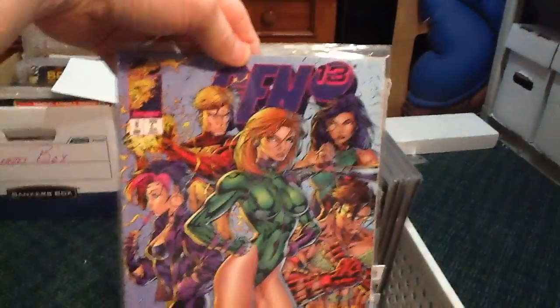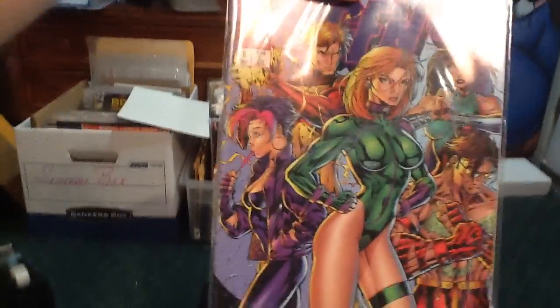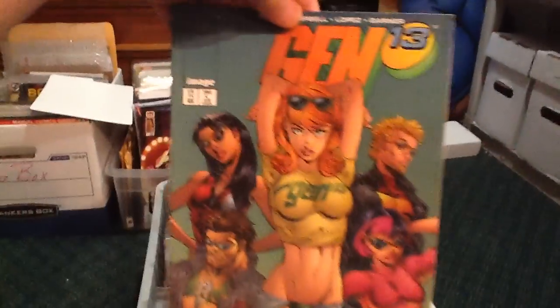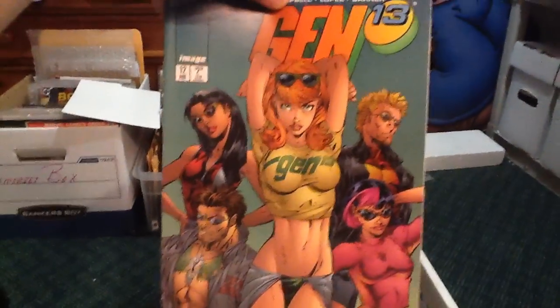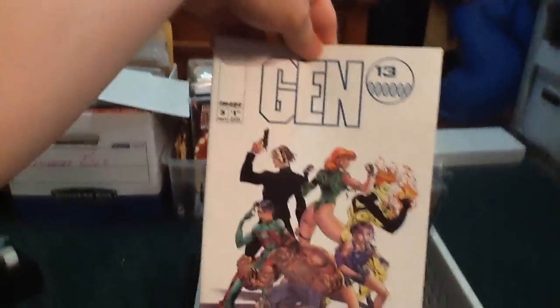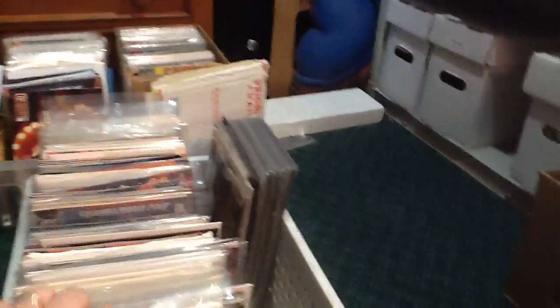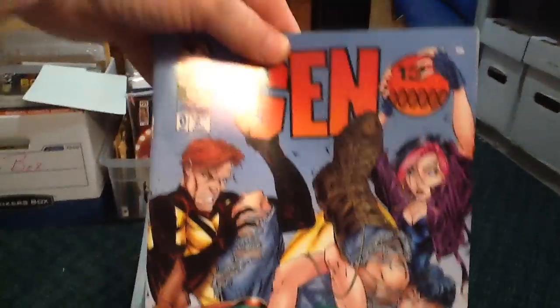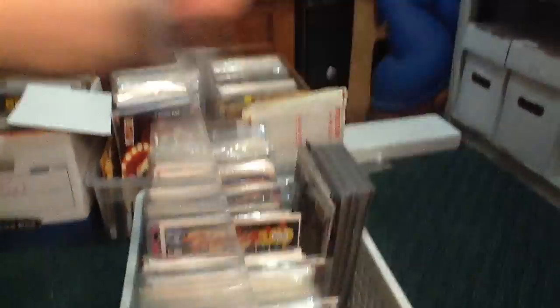Some of these I've shown before, not many though. Gen 13 number 6, early J. Scott Campbell cover. This one's one of my favorite covers. Gen 13, number 12, J. Scott Campbell. Number 5. Number 4. Number 3. And number 0, I have 2 copies of that.